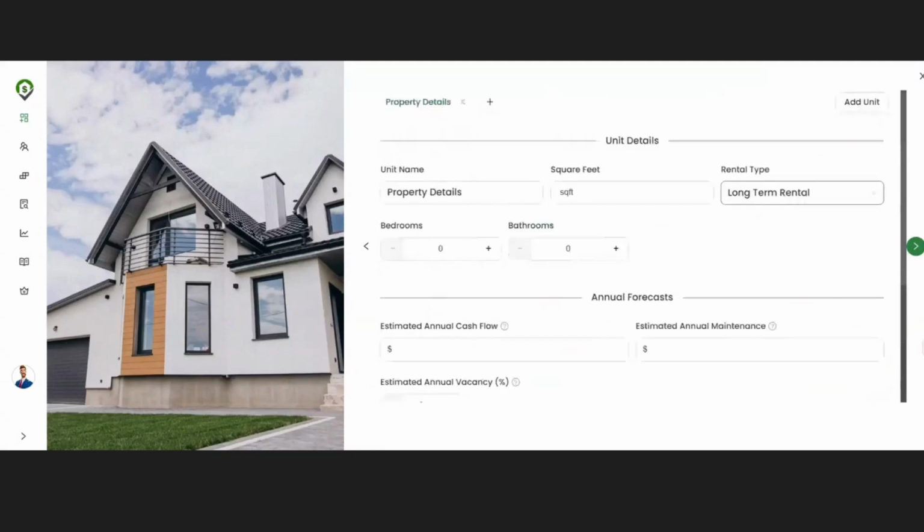It's one unit. If we're multiple units, or let's say you're house hacking and you want to add in different bedrooms or different pieces of the home, maybe a detached additional dwelling unit, or an ADU, you can always add an additional unit here or using this button.